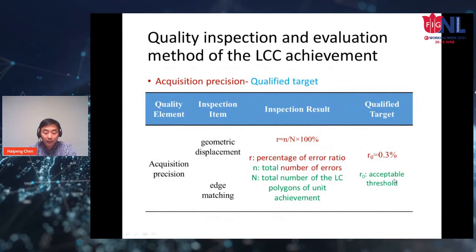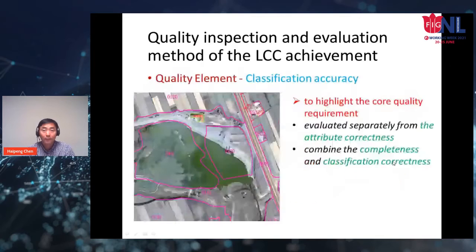And the qualified target of the acquisition precision is shown in this table, where the letter R represents percentage of error ratio, and the letter M represents total number of errors, and the capital letter M represents total number of the LC polygons of 1 unit achievement, and the R0 represents acceptable threshold with 0.3%.